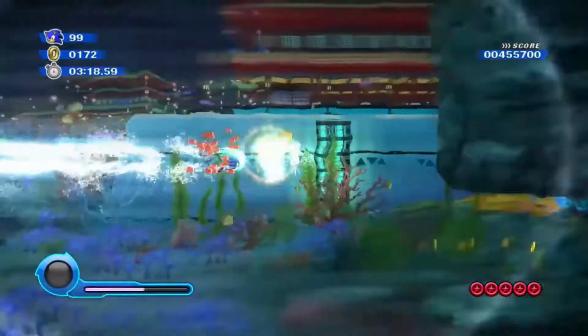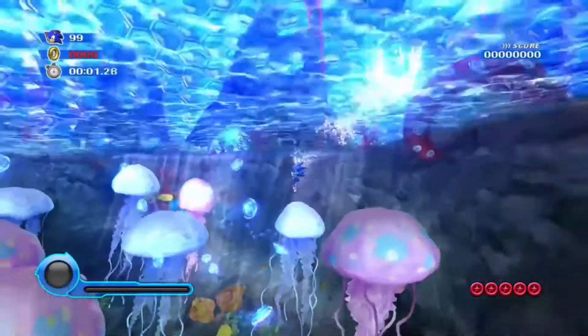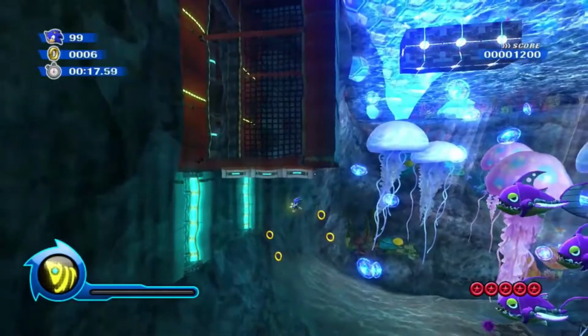The underwater segments were much more expansive, and in the beginning of the stage, if you go left, you can get a secret red ring. You see, it's little things like this why I love Sonic Colors.